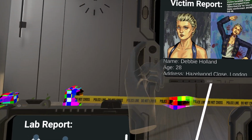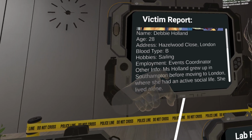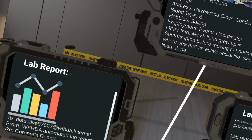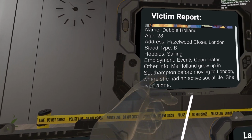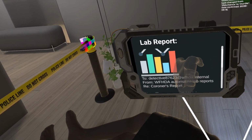Okay. Her name is Debbie Holland. She's 28. She lives in London. Okay, this is blood type B, and that's blood type AB. So the suspect is blood type AB. Okay, that was helpful then. She's an events coordinator. Grew up in Southampton before moving to London, where she had an active social life. She lived alone.